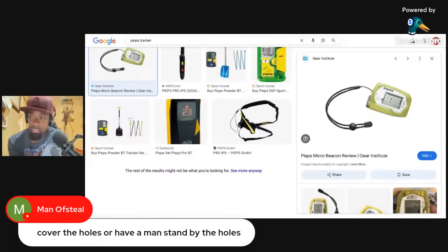What's your preference? Man of Steel says one. Biggs Park, I know y'all have been doing this for years, what's your preference? One dog in the ground, two dogs? And why, Man of Steel, why only one dog? Is it because of the tracker going crazy? Because that would be my reason.